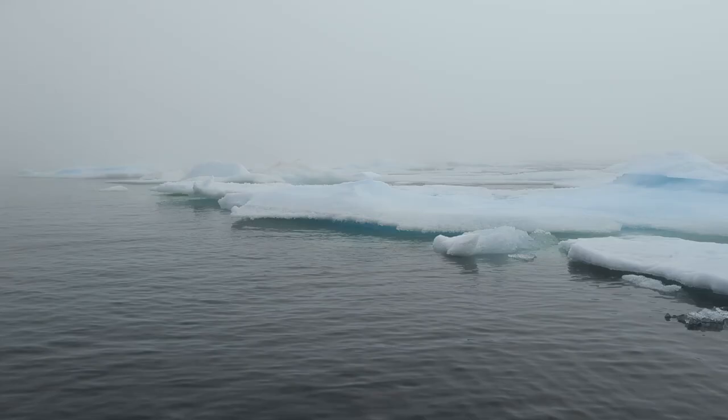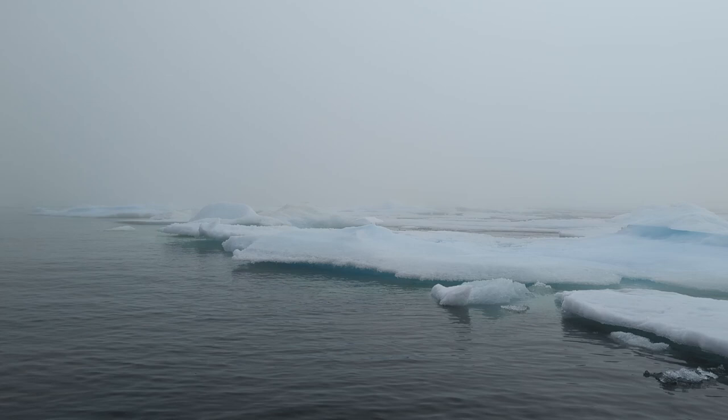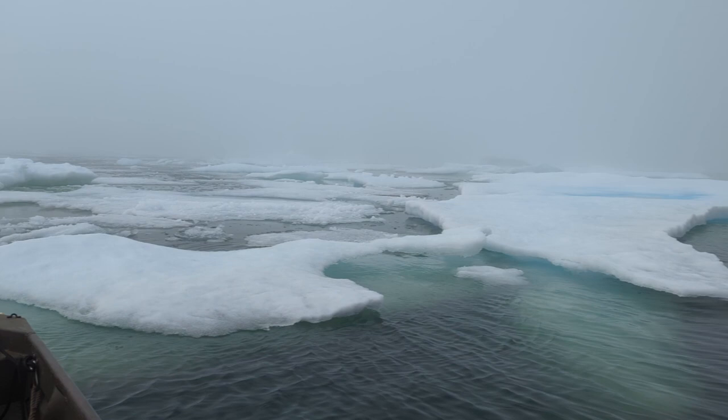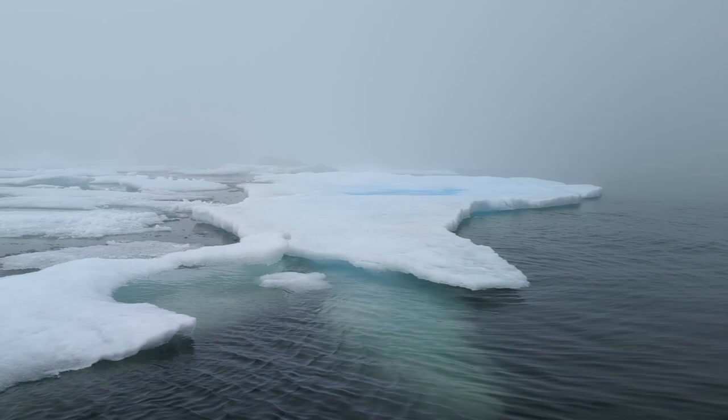Well, I've just encountered my first large sheet of sea ice. I am going to give a try getting around it to the south, but it's kind of foggy right now, so I can't see very far. But hopefully it's not too big, because I've been making really good time today.